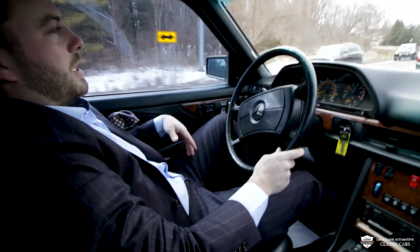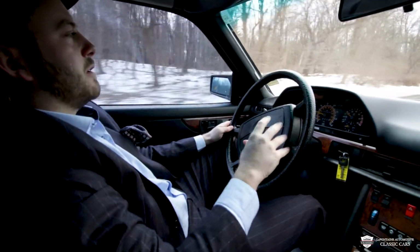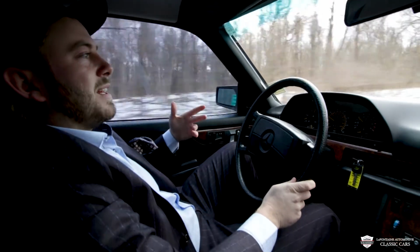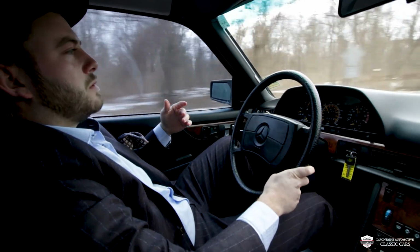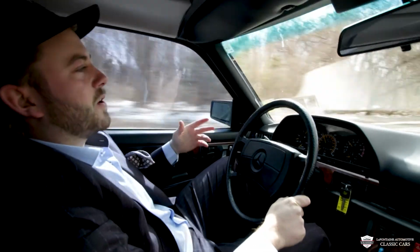Taking off from the light here, she's got the power. You don't even hear it yet because I'm just a quarter into this pedal. It's such a smooth running V8. And then when we do want to punch it, it's got all the go. Again, this car just never feels like you're going fast.